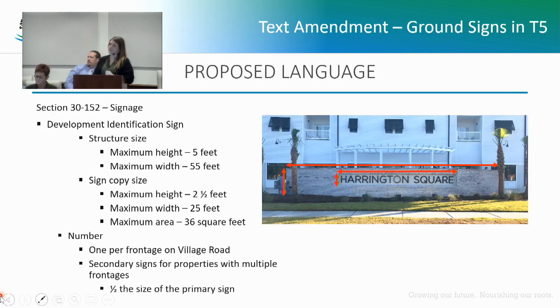A couple of different things are being measured here for height, width, and overall area. So the overall structure itself, the maximum height is 5 feet, and the maximum width is 55 feet. Those are the measurements of the existing Harrington Square sign that you see in the picture. The sign copy size, so the actual height of the sign copy area not exceeding 2.5 feet tall, with a width of 25 feet, and that total square footage area is 36.